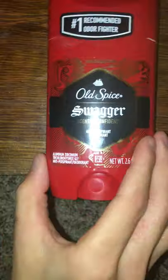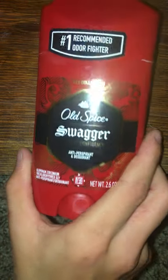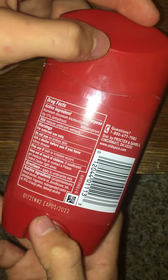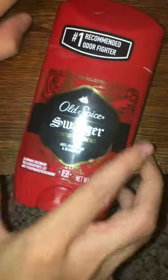Next up, another awesome one. I'm almost done with this one. Old Spice Swagger. Oh yeah, this is the Red Collection. Scent of Confidence. And, oh yeah. That, if you want to look at that. I'm just smelling it. Smells good. It's not something I would buy over and over and over again. And I like the expensive stuff. Old Spice. Not much to that. Next, deodorants.